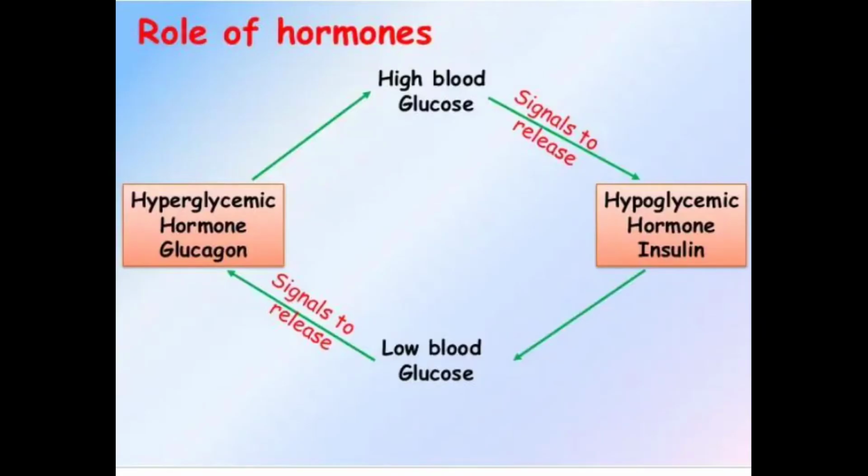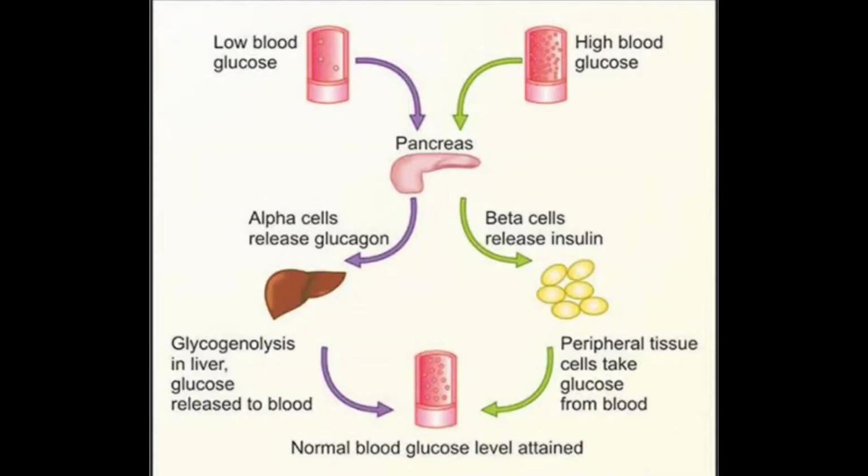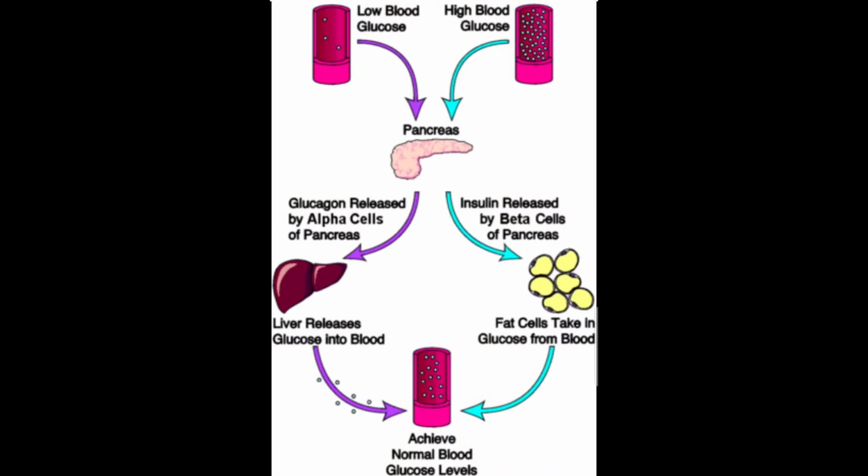So when the amount of glucose in our blood increases, that means the condition of diabetes mellitus, that is the increased amount of glucose in the blood, then the islets of Langerhans in the pancreas will release the hormone insulin from the beta cells. So insulin comes and this glucose will be converted into glycogen and transported back to the liver.